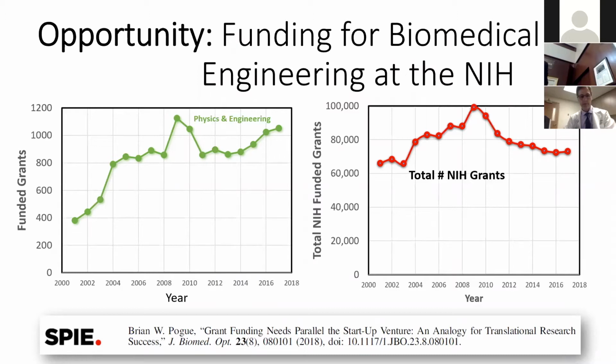So I did another editorial at JBO where I looked at the number of physics and engineering grants versus the number of total grants at the NIH. Because I hear a lot of people complaining that it's so hard to get funding, so why even try? But actually if you look at the number of grants awarded to physicists and engineers, it's been growing and growing. And if you look at the total number of NIH grants, it's been kind of plateauing slightly.